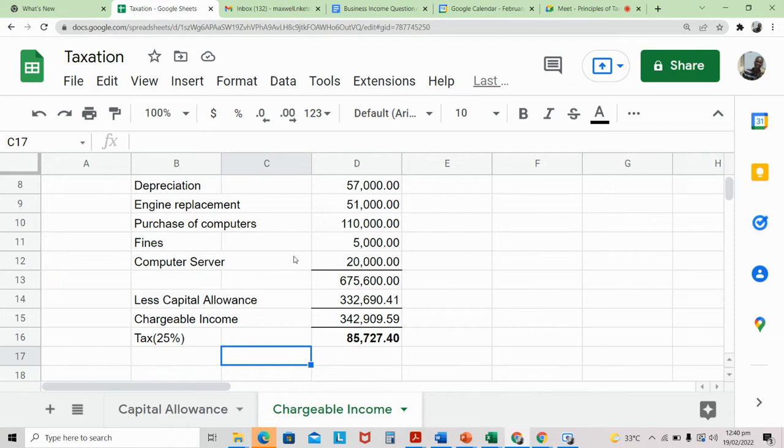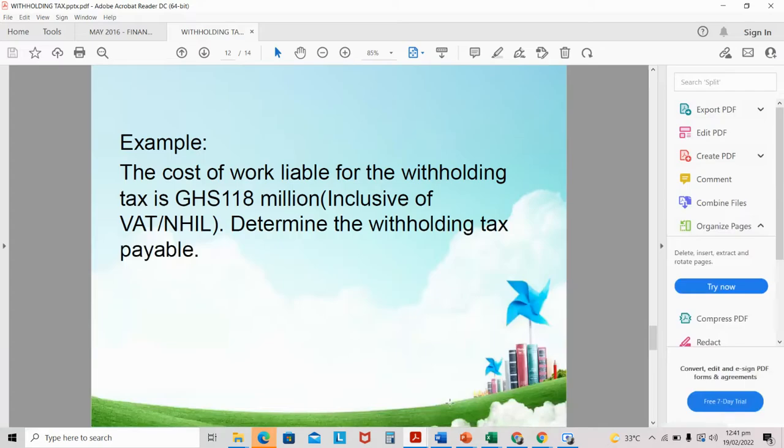So this is how we solve. There are lots of questions, but time will not permit us. So today we are going to do withholding tax. We are going to treat a new topic, withholding tax. But we need to meet in the course of the week to solve more questions on business income. This one we solved to see how the business income question is solved. So you also have to go and practice more so that you'll be good at it. We are coming to look at withholding tax.